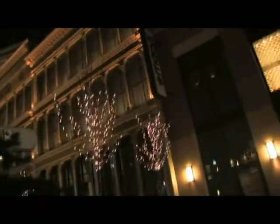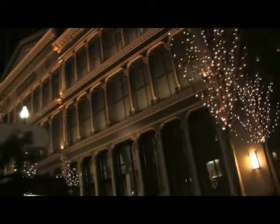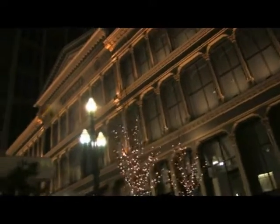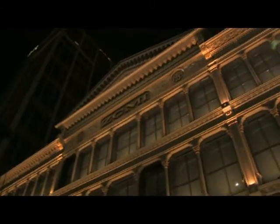This is the original steel facade from 1868 on the ZCMI Center. When they did the mall, they took it down and put it in storage, and then they brought it back and reassembled it and re-gilded it, and it's kind of nice. 1868, yeah. It's beautiful.